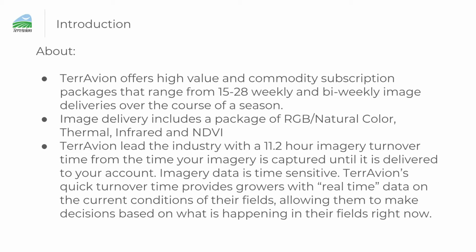TerrAvion leads the industry with an 11.2-hour imagery turnover time from the time your imagery is captured until it's delivered to your account. Imagery data is time sensitive, and TerrAvion's quick turnover time provides growers with real-time data on the current conditions of their fields, allowing them to make decisions based on what is happening in their fields right now.